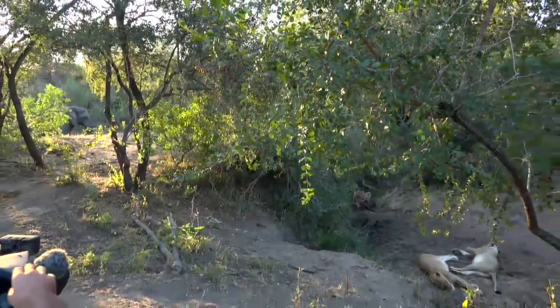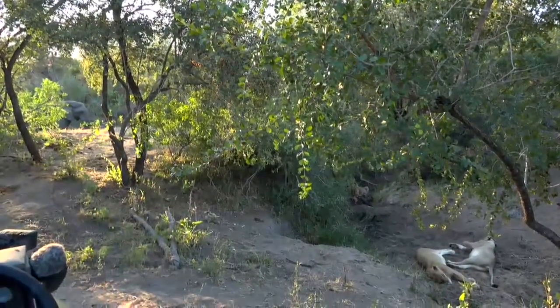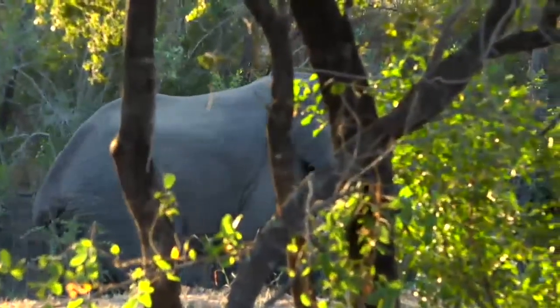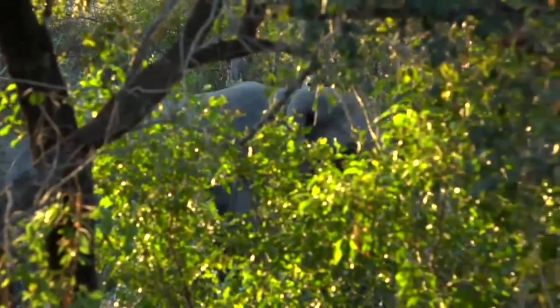Okay, so this spit of land in front of us is kind of hiding them from him and him from them. Of course, now he's coming around the spit. Let's see what he does. He might just walk straight out of the drainage line. But elephants do not like lions.